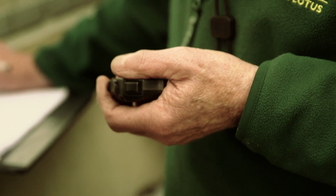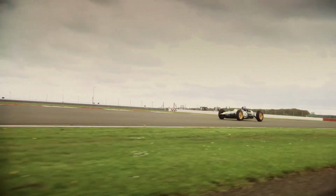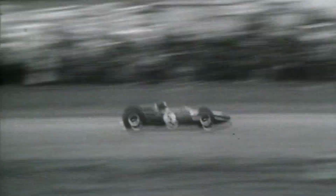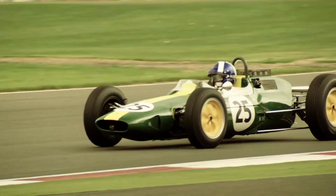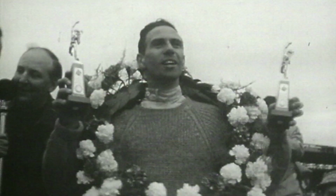Silverstone in 1965, Jimmy was coming through Woodcote Corner with the engine off, and we're thinking, what's happening? And this went on lap after lap, and after the race we're saying, well, what happened? What's going on? He said, well, the oil pressure was dropping through the fast right-hander at Woodcote. So to save the engine, I was knocking it off and coasting through. And yet he still won the race.